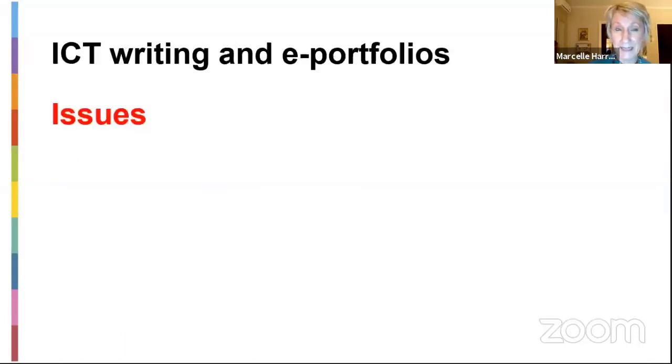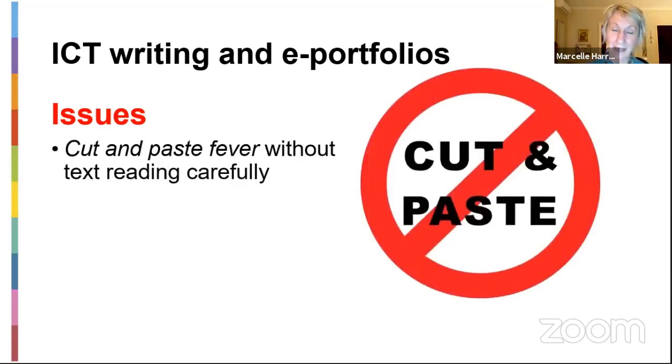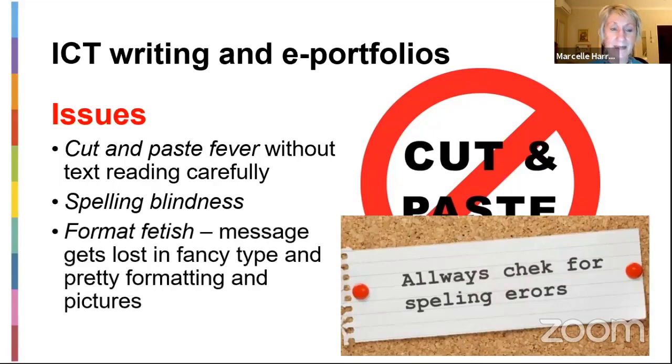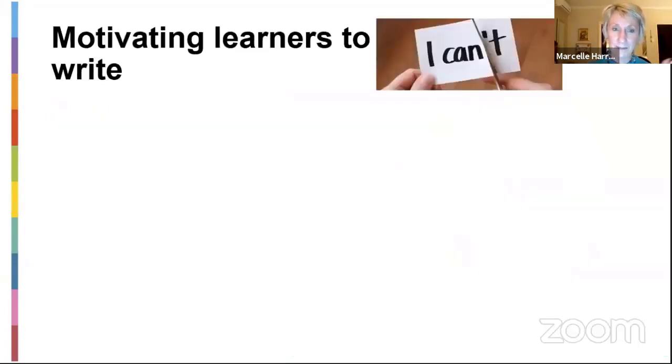Right, I think it's my second last slide. ICT writing and portfolios are great, although I do have a bit of drawbacks. The first is the cut and paste generation, where they don't even worry about what they're putting into it. They just go and cut and paste. That's why we have Turnitin, so we can detect the plagiarism and similarities. Spelling blindness, they don't really check for their spelling errors. And then they get this format fetish, all right. They're more worried about what it looks like, the fancy types and the formatting and pictures, and they don't really worry about the content. So those are some of the issues with ICT writing, but not to detract from it. It is vital and it's important. It's where we're going.